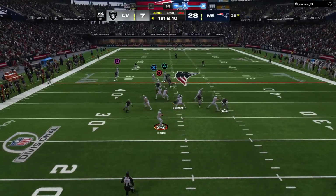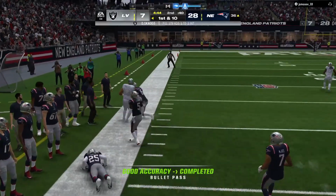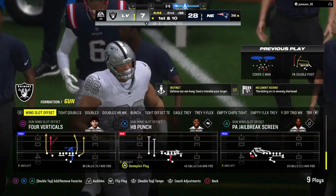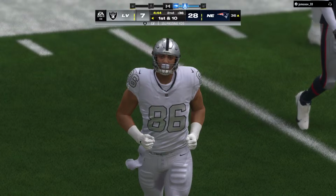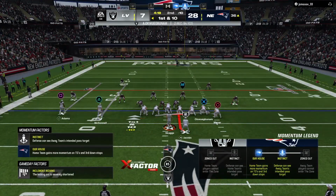Off play action. Skaggs. That's complete. It's Okurebunon. He's going to be out of bounds, but not before he takes it inside the 40. 28 yards the gain there on the catch and run. So they move from their own 36 over to the other side as they come up on 1st down.